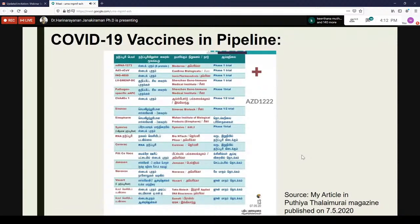The first one, the mRNA, is a spike protein, which is the S protein. The second one is also a spike protein. And the third one, INO4800, is also a spike protein. So the majority of the viral vaccines considered are going to code for spike proteins, in the case of mRNA, and the rest are actually the spike proteins.